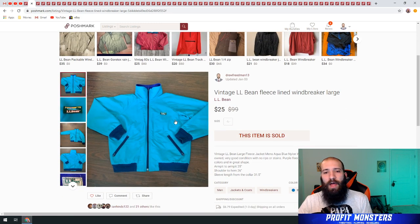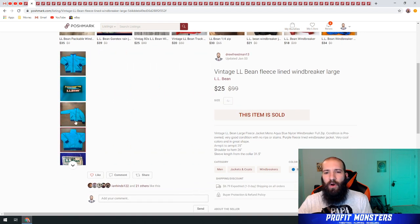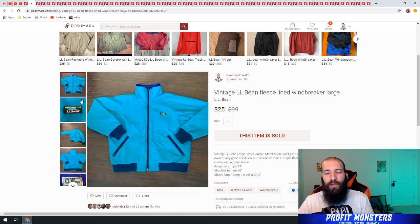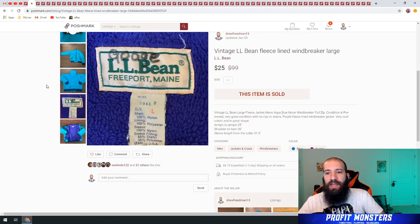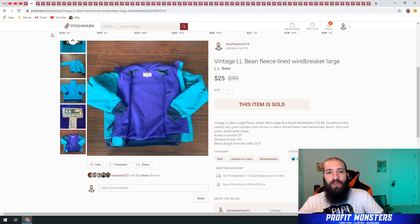This was a really cool LL Bean fleece lined jacket. This was an adult large. I have a youth large one too. It was just an older LL Bean shirt here. As you can see, made in the USA, fleece lined, cool colors, and this sold for $25.